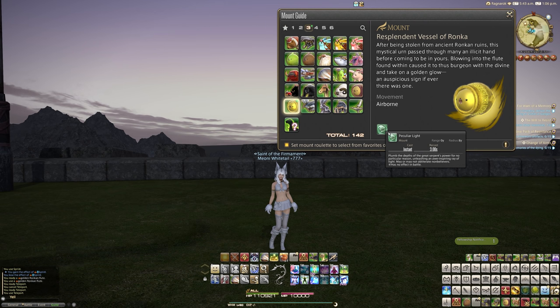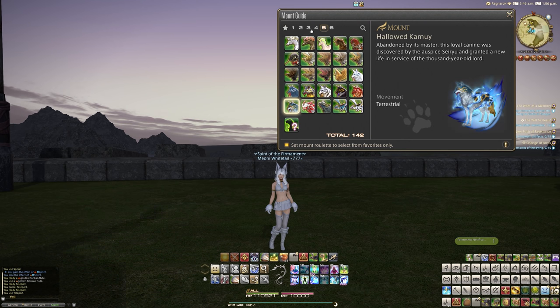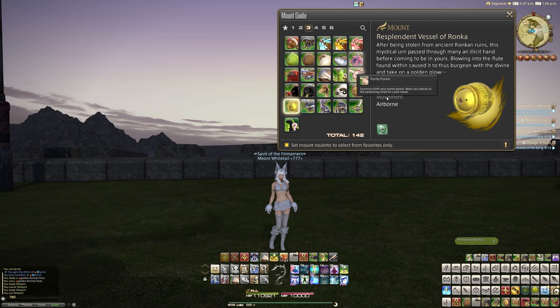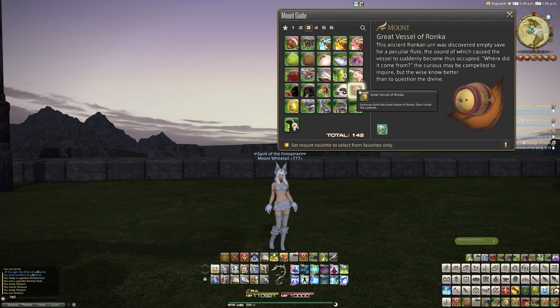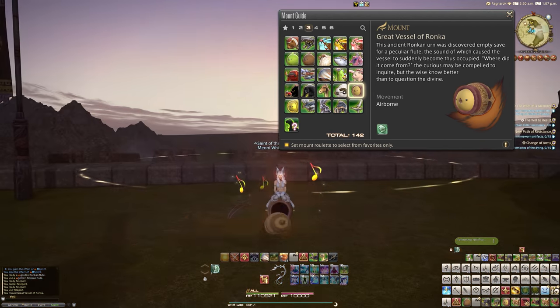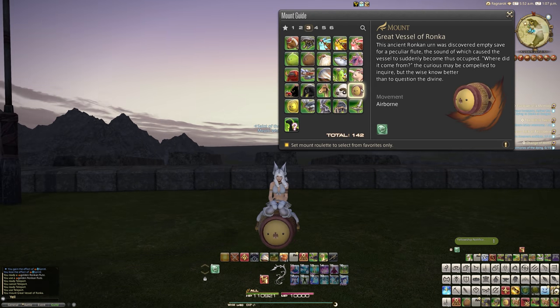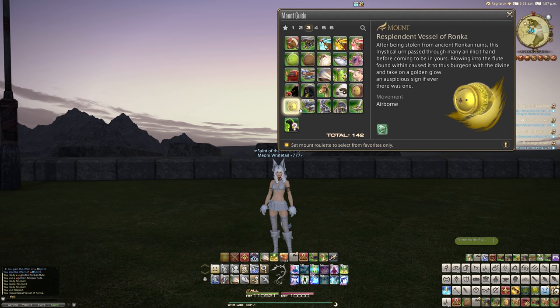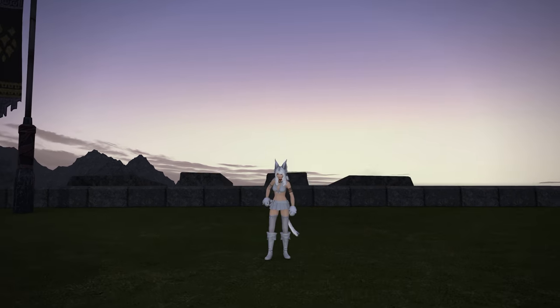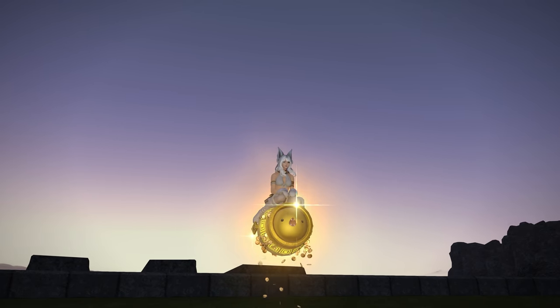And of course this mount does have a peculiar light. If you've ever done the actual beast tribe for the Kojin, you'll know that normally you get yourself a Vessel of Ronka mount, if I can find it. It's going to be, oh no, it's literally there. And that's what that looks like. This is what the normal one looks like. Then, there we go, and there's the Resplendent Light. Very cool. That's what you get if you get the final reputation with the Kojin in Shadowbringers. This one then is brand new for 25 million gil, and this is what you get. And there he is, in all of his gil-dripping glory.